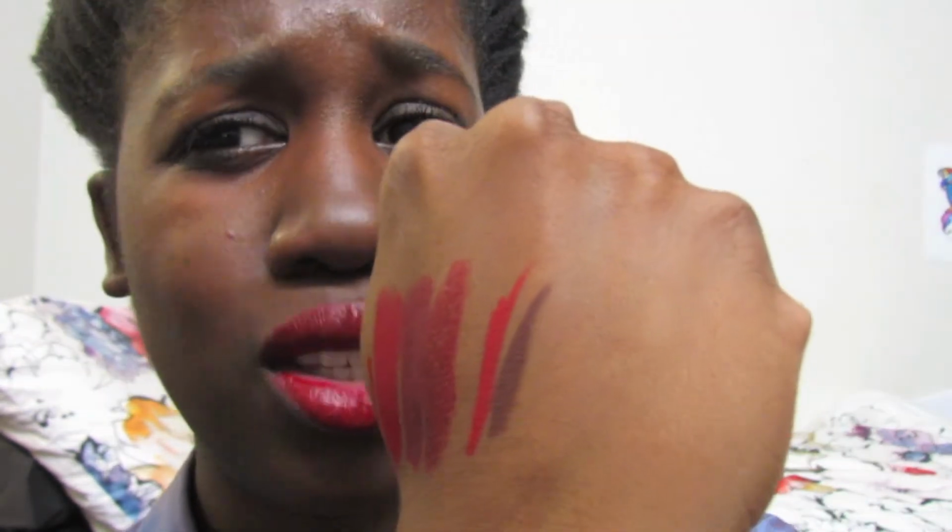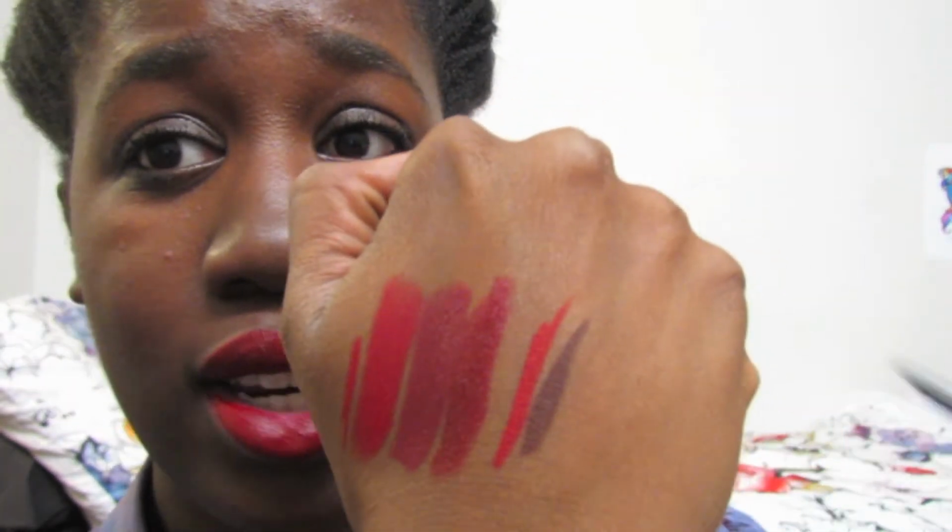Chestnut I like to use to deepen up my nudes, and in this case to deepen up the red so that it's an easier transition. But you don't have to. I don't do that all the time with my reds. Shoot me, okay? Like, I don't do lip liner with a lot of my reds. I'm sorry.